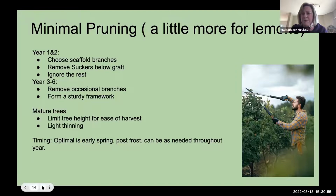The best time to prune is right after our winter frosts in spring, because you'll possibly have a little bit of frost damage on the top of the tree. But you can prune right then. And then as needed throughout the year, here and there, twigs and so forth can be pruned off.